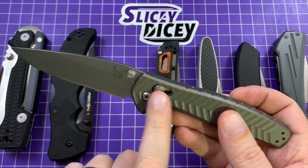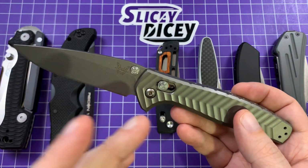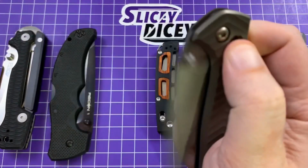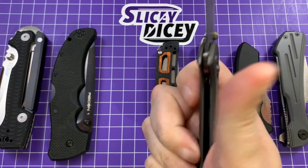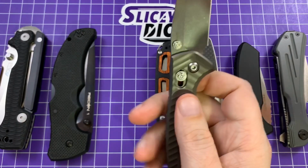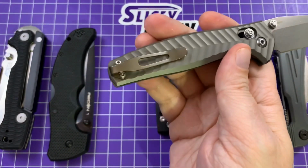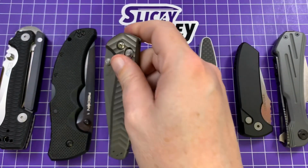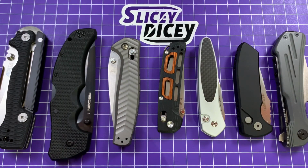Even the axis lock doesn't use Omega springs. It uses like a coil spring. So yes, it looks like it has an axis lock. They call it an axis lock, but it is different. And I love the action. I love the noises it makes. The blade's very good. The blade shape is very usable. 20 CV steel. It's just a great knife, but you got to change that clip. You just gotta, unless you're just into that, I guess. But I love the Anthem, and I'm so happy to have it back. Almost definitely out of all these, the one I'm most excited to have back.